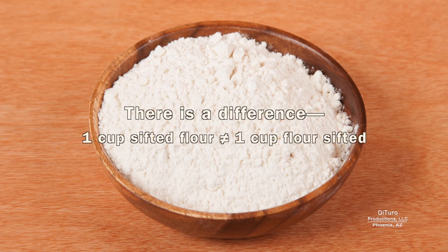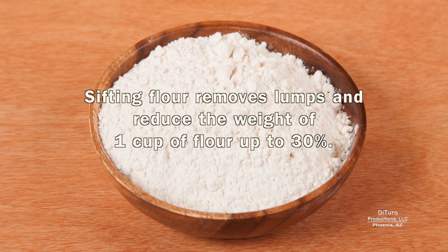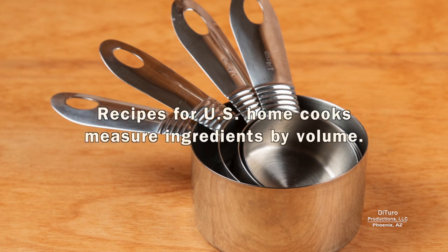1 cup sifted flour does not equal 1 cup of flour sifted. Sifting removes lumps and reduces the weight of 1 cup of flour up to 30%. This is important because recipes for U.S. home cooks measure ingredients by volume.